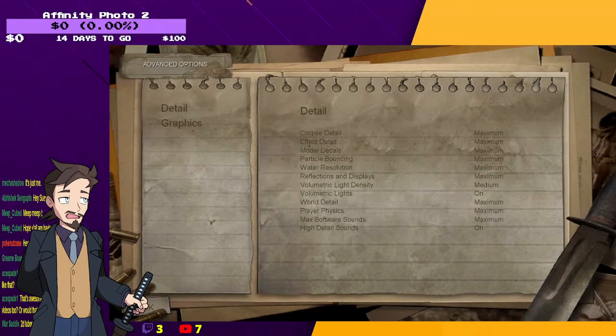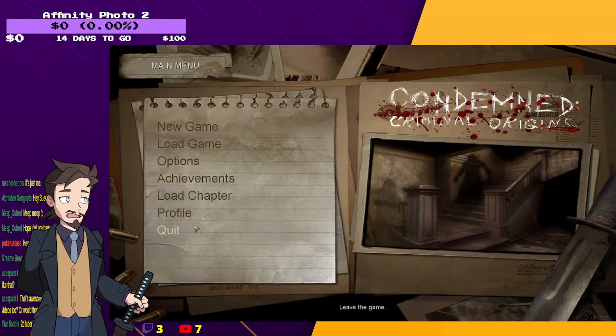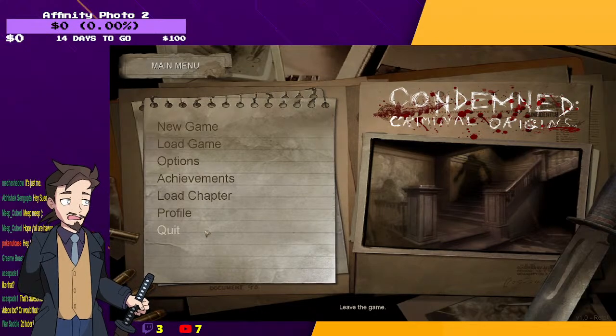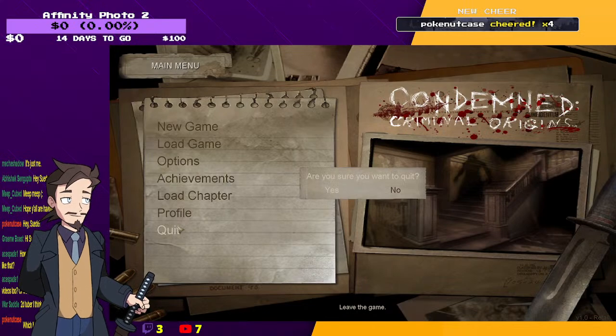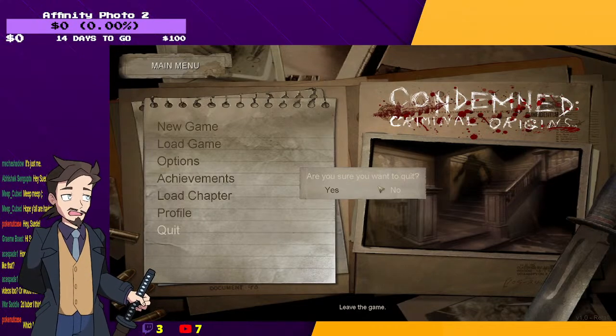There's a computer and the graphics card. There's the advanced options. Everything's on maximum, because that's actually one of the things I like to do most on computers: play the older games so that I can play them on maximum and feel like the person that I always wanted to be in my youth, the person with the biggest, fanciest computer. No, I don't want to quit just yet.